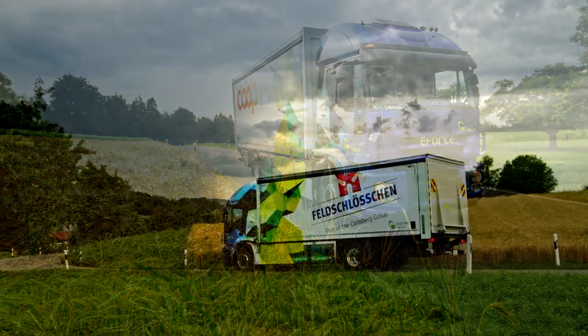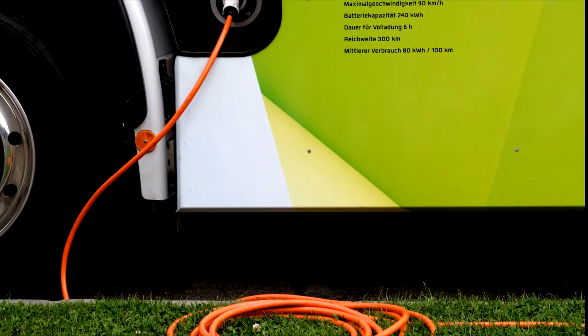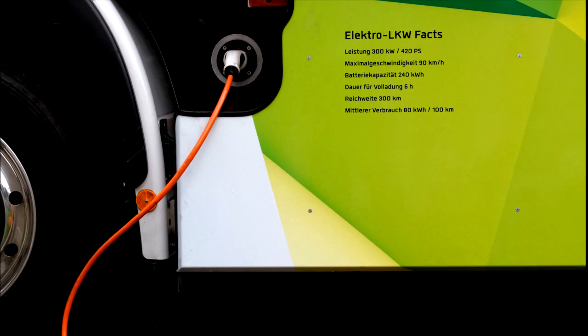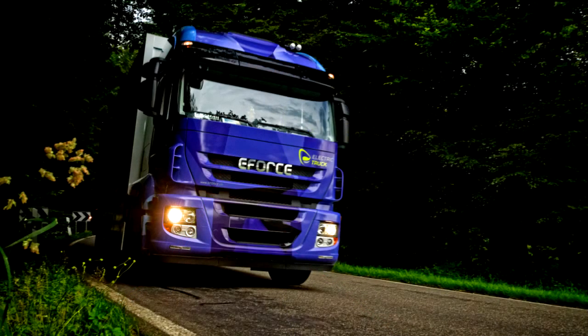It has two Brusa motors in it with a total power of 300 kilowatt, top speed 90 kilometers per hour, battery capacity of 240 kilowatt hours, range of 300 kilometers. Average use is 80 kilowatt hours per 100 kilometers.